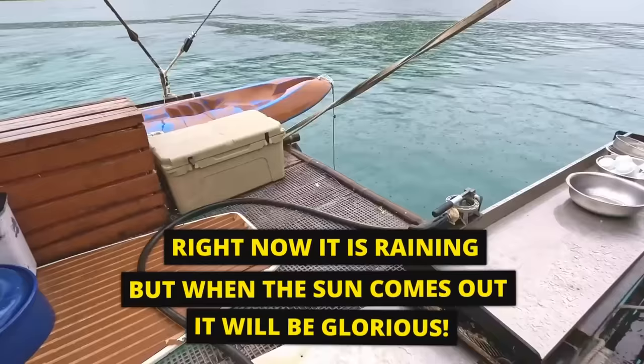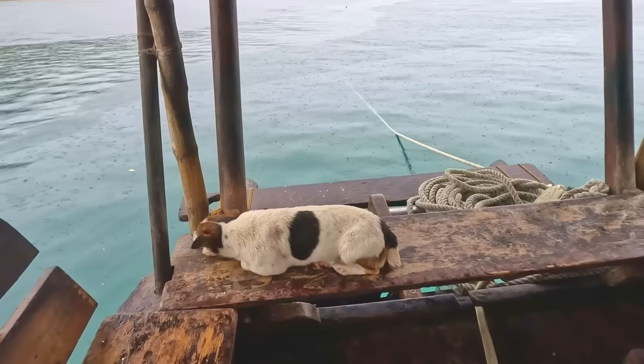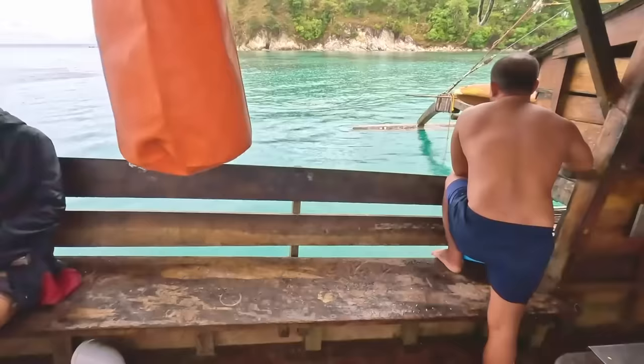And back here we are in the kitchen. Hiding from the rain back here? Yes, together with the dog. We found the most dry area on the ship. What's the dog's name? Amo. Amo? Yeah, Amo.